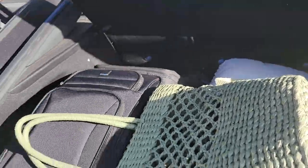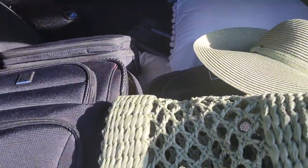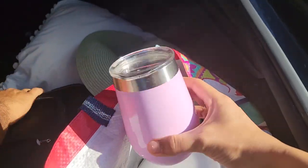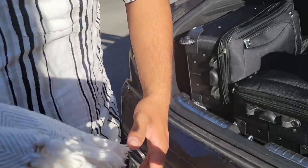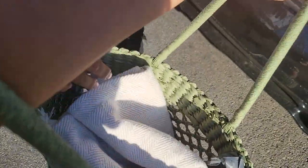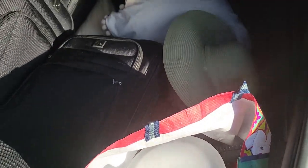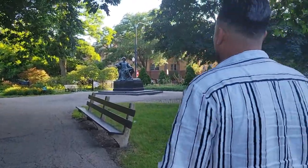Let me take the hat too. Okay, so this is my bag. It's from Target. It's a beach bag, but I'm gonna use it for my picnic. The blanket's all the way at the bottom though. These ones. I brought portable ones, and then I also brought glass ones. Okay, into the basket. And then wine glasses. One, two. Here's William Shakespeare.